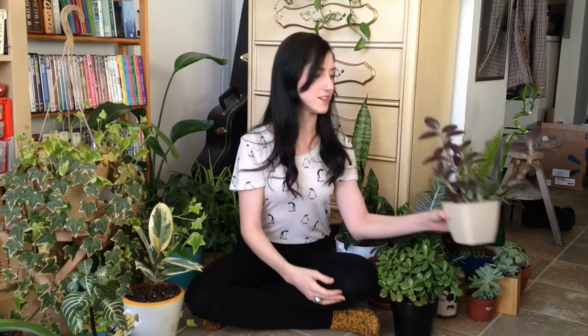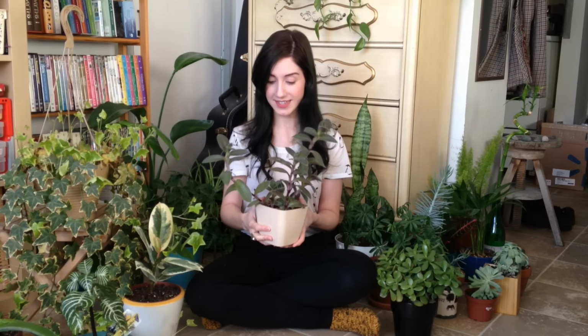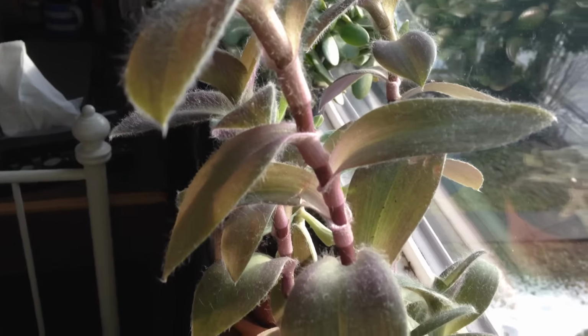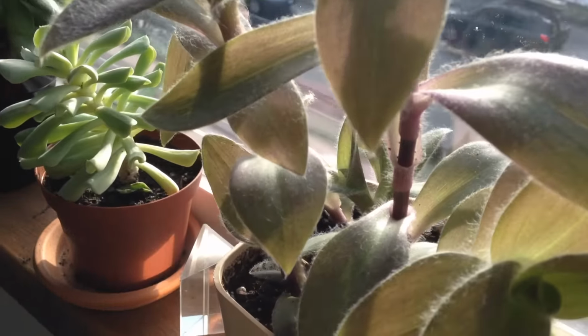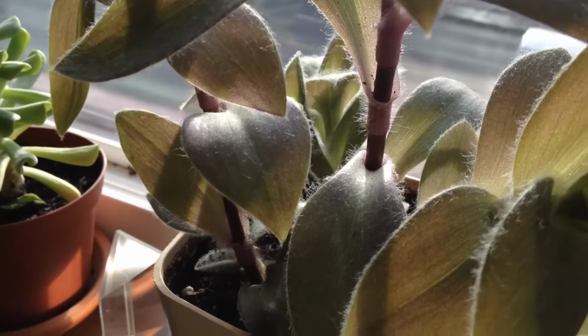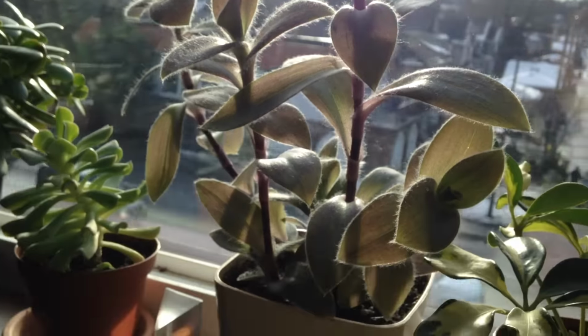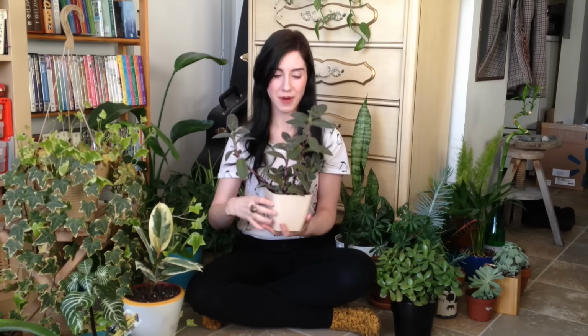Another window dweller and recent addition is this guy here. This is a purple inch plant. I don't know how this one's going. I don't know how to look after them. Much like an inchworm, you've got little sections of growth on the stems that are just a nice solid dark mauvey purple lavender color. Pale green on top, and then the stem bringing out some lovely purple. And purple and green is just such a wonderful color pairing, I think.